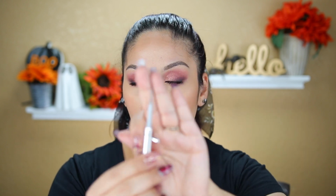I don't think I will. This side doesn't even have that much product. Maybe I'll finish this side, but I wasn't counting this side. I was counting the thicker side for some reason. We'll keep using that. I don't know if I'll meet that goal now that I've been using it. It's actually very pigmented. So those are all the products in my 20 in 2020 project pan.